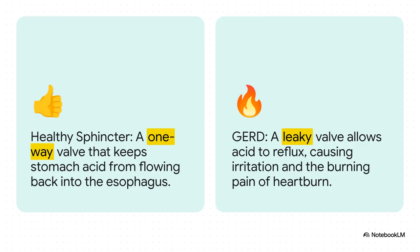But sometimes the factory has glitches. When that valve gets leaky, acid can flow backward. It refluxes. And that's what causes that burning pain we call heartburn, which is a key symptom of GERD.